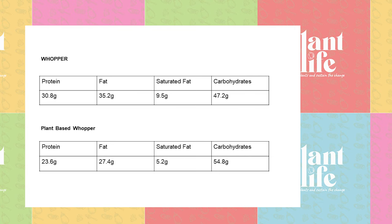You can see on this table, the protein is 31 grams for the Whopper, but it's only 24 for the plant-based version. On the other hand, the fat content is a whopping 35 grams, 9.5 of which is saturated fat, in comparison to just 27 grams in the plant-based version, of which only 5 of those grams are saturated. Now, carbs are about the same, and I have to say they're all probably simple. They don't actually detail this. There might be some complex carbs in the plant-based version, which is why it might be a little bit higher. So you can see, although not great, the plant-based version is slightly healthier.